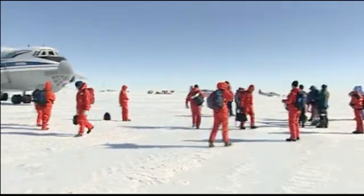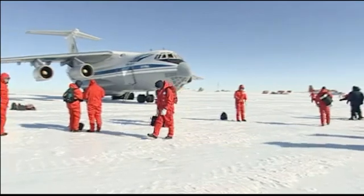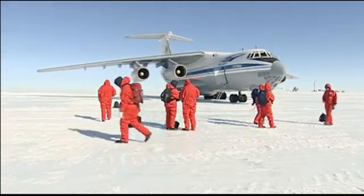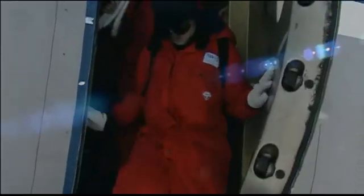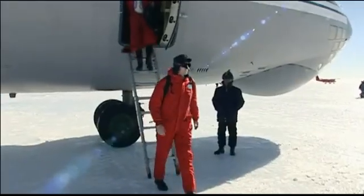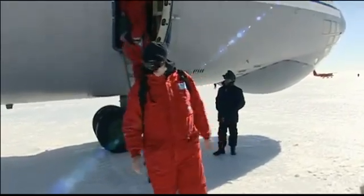It was a 6-hour flight from Cape Town to this airstrip on the glaciers of Antarctica, 4,100 kilometers southwest of Cape Town. The passengers had boarded the plane at plus 30 degrees Celsius. On the ice, temperature has dropped to minus 30 degrees.